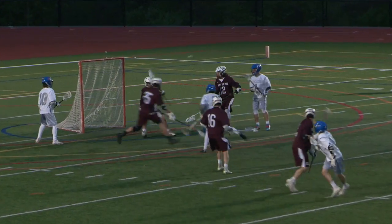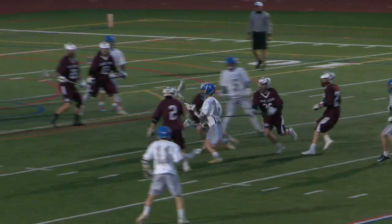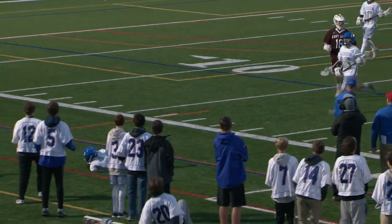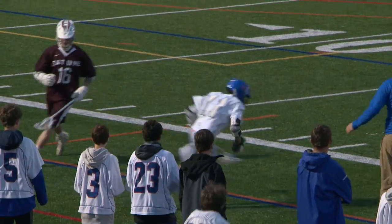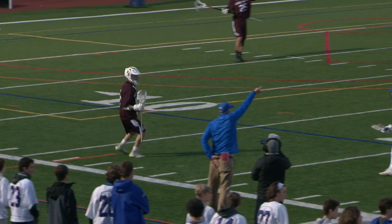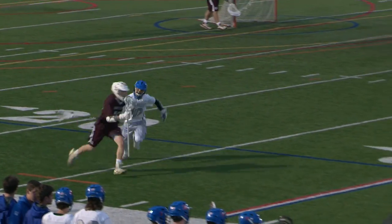Cardoza looking for room, gets it inside. Shot blocked, Lafort point blank in front. Had an opportunity, but a great save that time as the ball rolls out of bounds and the Vikings catch a break. Nice job by Big Mac in goal that time for the Vikings. Like you said, Casey, point blank shot.